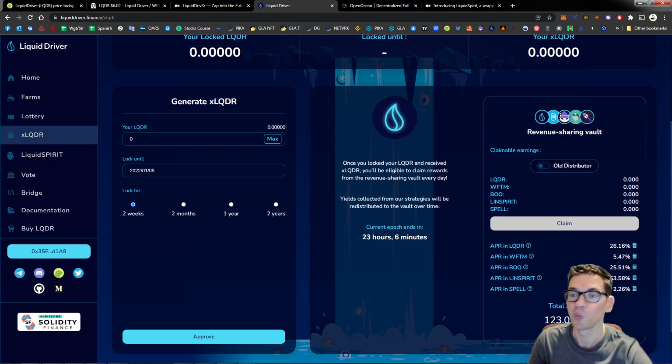You get a mixed bag of rewards. So you get some liquid driver tokens. Oh, sweet, my head is right in the middle. Okay, so I'm not blocking this stuff.